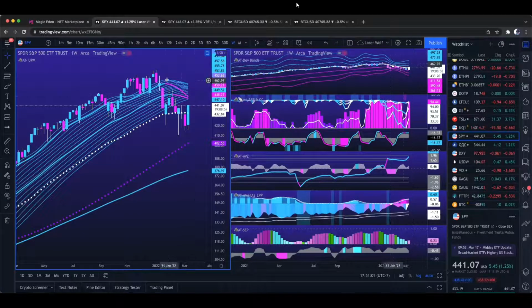Boy, oh boy, you're going to see this 9 length variance log return moving average bounce off of the 33 length log return moving average. Could be party time. And boom, we're going to be up here at that monthly R2 at about 482. That's what I see possibly happening, right?